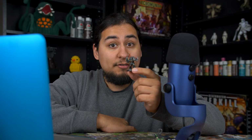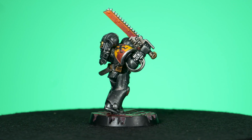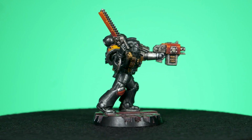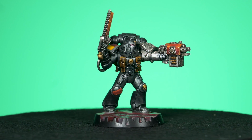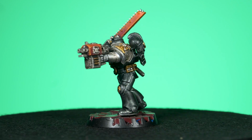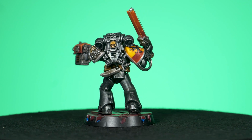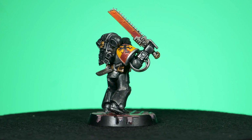Next, a Deathwatch Space Marine. This model is a Deathwatch kill team member for Warhammer 40,000 by Games Workshop. I have a weird relationship with the Deathwatch. I collected a whole bunch of them when they first came out, and I painted them all way too dark, so I don't really like what I did with them. I have about 20 of these Deathwatch veterans all painted up, ready to go.